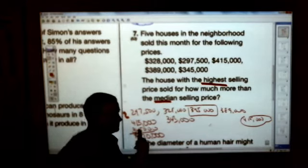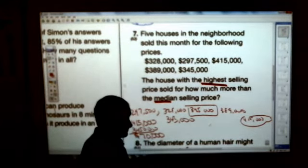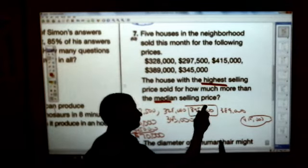Anybody else? Why have you got this wrong? Who else got this wrong? Ephraim, what did you do? I mixed up all the numbers. Yeah. Again, so make sure you order from least to greatest.